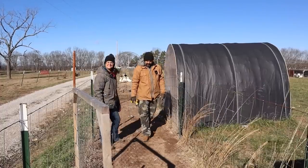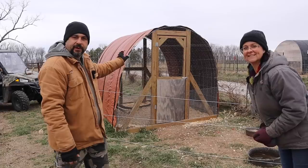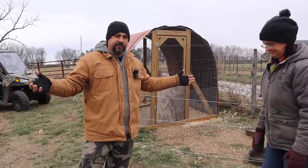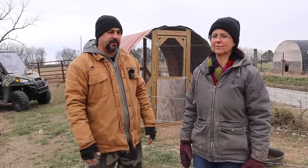All right, these two are ready for winter. Time to try to figure out what we can do for the one for the Silkies. So this is the other hoop coop that we have to put a front and back on. We've looked all over the homestead. Like I told you guys earlier, we didn't really want to go out and spend any money to do this, because with the price of lumber and everything else, we just need to do this on a budget.